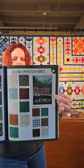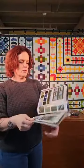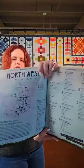I'm really loving this fabric. Riley Blake designed this year's, and there are projects, and we will kit the projects also. And I like that they have it laid out for the shops by region.